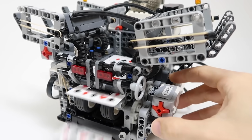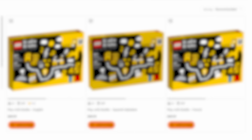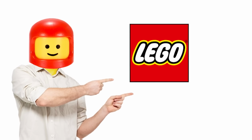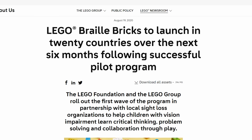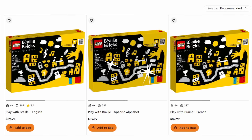Now, none of these inventions have been actual Lego products, so for the last one, I want to show you one that is. These are Lego Braille bricks, and they're exactly what they sound like. We all know that Lego wants everyone to be able to enjoy playing with their bricks, and they didn't want to let blindness get in the way of that. So as a result, they made bricks with Braille on them.